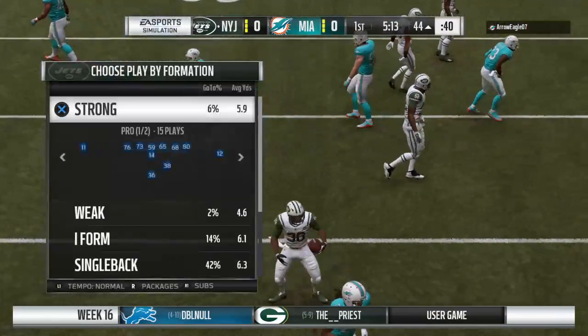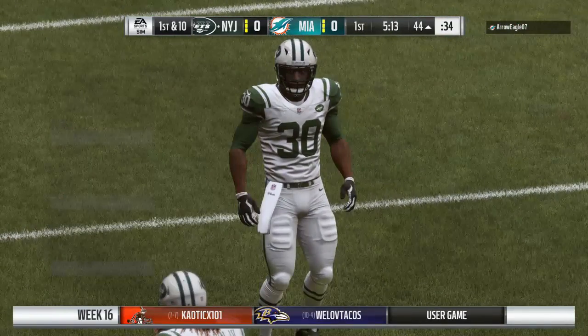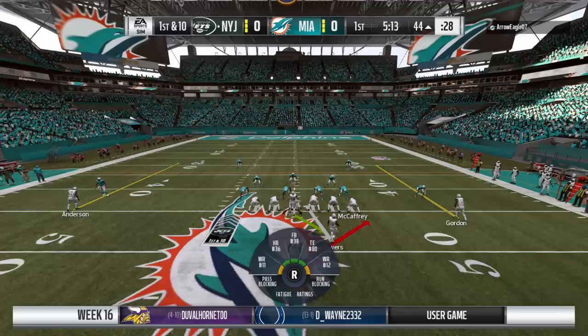43-yard punt, but they get 9 back on the return. And this offense, they're going to have excellent field position. They take over with a 1st and 10 on the short side of the field. The 4th down run successful. Now they look to pay it off on 1st down.